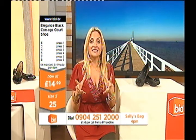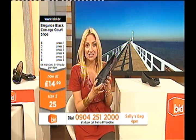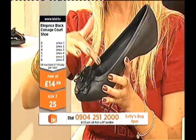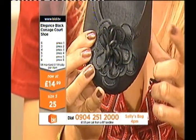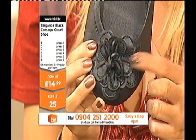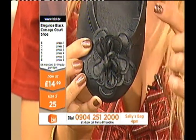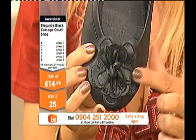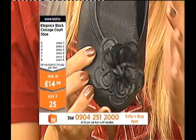Great buy. A classic pair, but with the 3D effect. Anything that comes with embellishment, if these were sat on the shelf and you had the plain pair next to the pair with a 3D effect on them, you would pay more for the 3D effect ones. You wouldn't pay the same amount of money. They don't put all this embellishment onto the front of something if they're not going to charge for it. They just wouldn't bother. And look at all that. It's fabulous, isn't it? It's a fabulous idea.